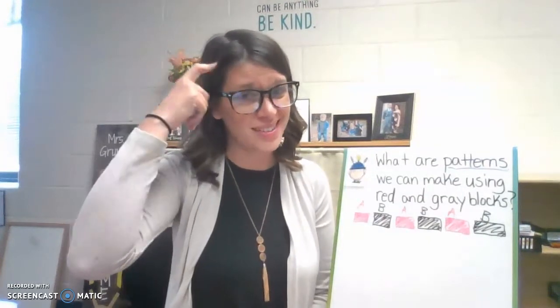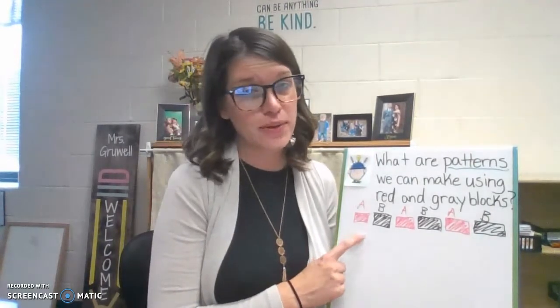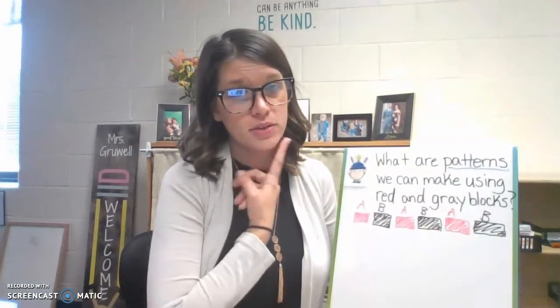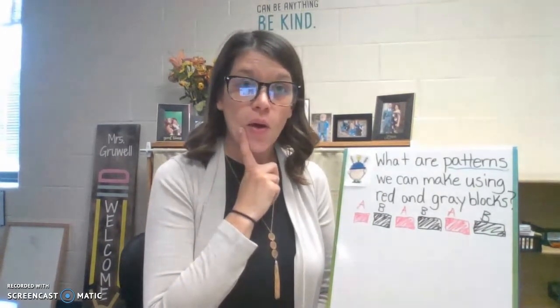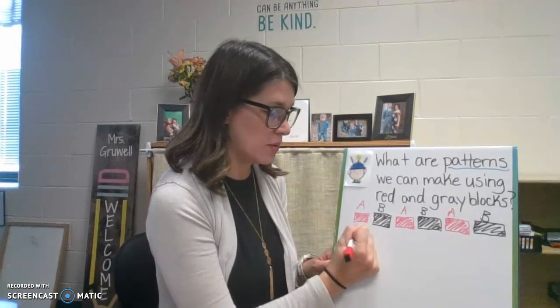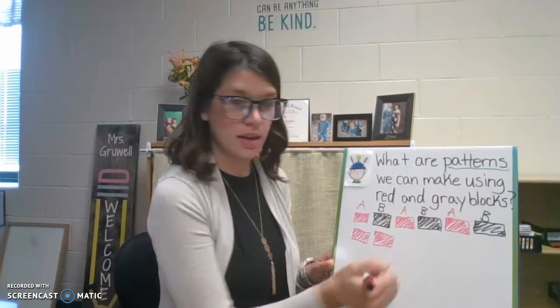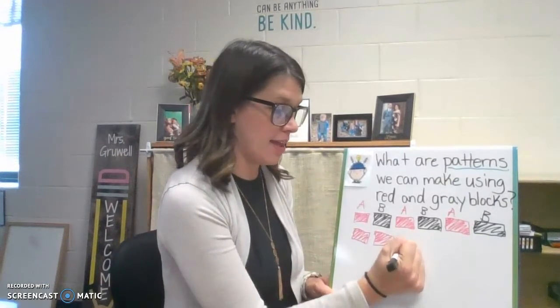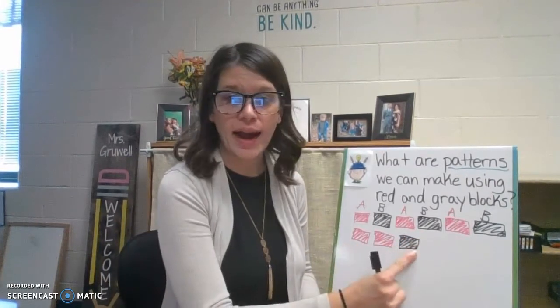Check. But remember that S at the end tells us more than one pattern. So we've got to use our brains to come up with something else. What is a different pattern? It can't be red, gray, red, gray, red, gray. So what's another pattern that we could use? What if I did 2 reds and then a gray? So we would go red, red, gray.